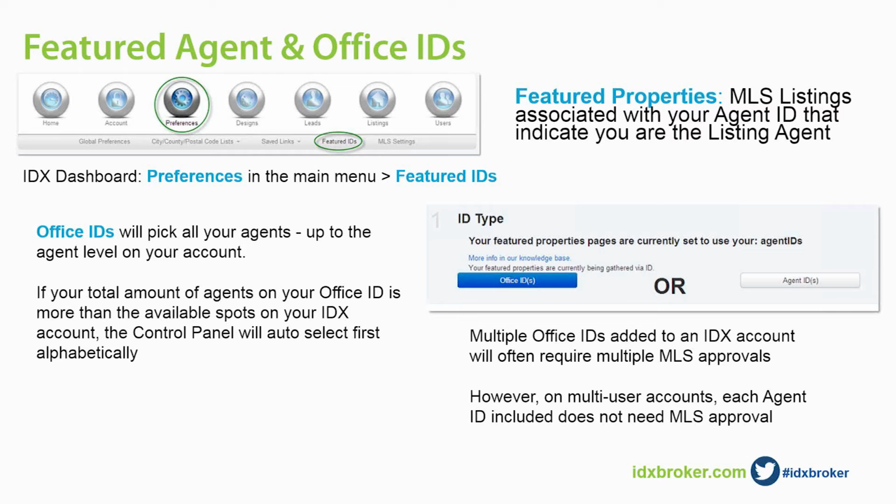Yep. Another thing I wanted to touch on is lately we've been getting a lot of questions about MLS approvals for having multiple offices that need MLS approval. Each MLS or MLS office ID will require an MLS approval, but we're lucky enough to be able to activate multi-user accounts that have one office ID but multiple agent IDs. Those won't require each individual MLS approval. So like I mentioned, multiple office IDs will require multiple MLS approvals, but just agent IDs added to the account, as long as we have one approval from the MLS, usually we're good to go.